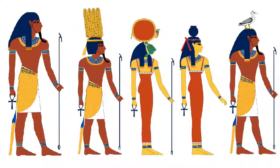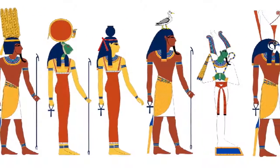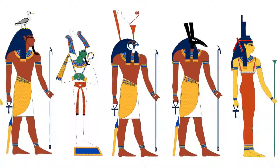On day 2, Ra created Shu, the god of air, and his wife Tefnut, the goddess of moisture. Shu and Tefnut gave birth to Nut and Geb, the goddess of sky and the god of earth. What followed is something well suited for a Jerry Springer episode, as siblings Nut and Geb wed and conceived Osiris, Horus the Elder, Seth, Isis, and Nephthys.